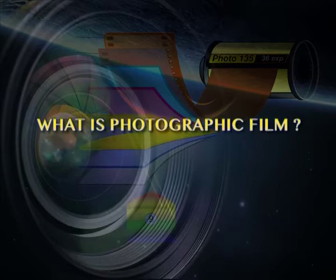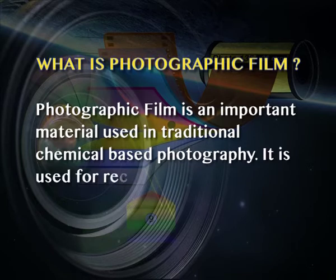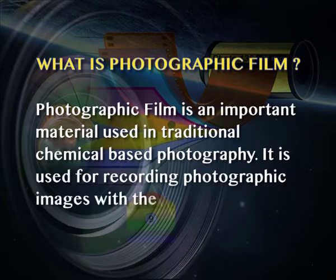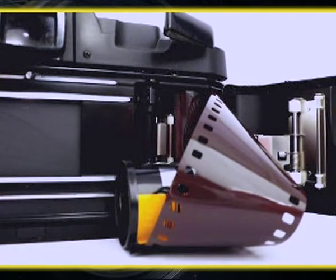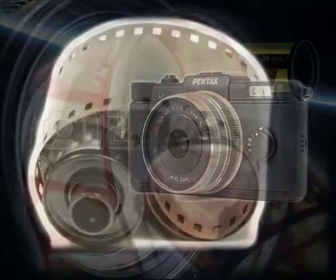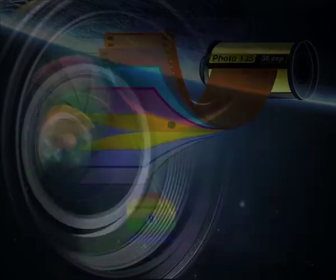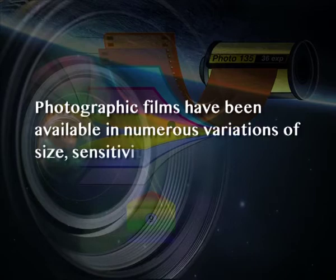What is photographic film? Photographic film is an important material used in traditional chemical-based photography. It is used for recording photographic images with the help of a camera. Anybody who has done photography, professional or otherwise, with the slightly old-fashioned film cameras is familiar with the photographic film. Photographic film performs the function of recording as well as storing the image. Photographic films have been available in numerous variations of size, sensitivity, use, and so on. Let us now know a little more about the photographic film.